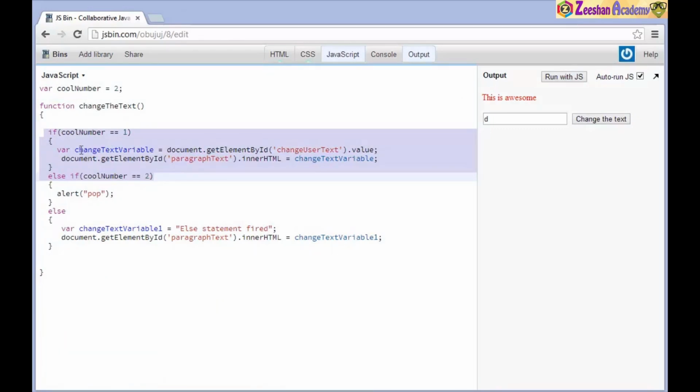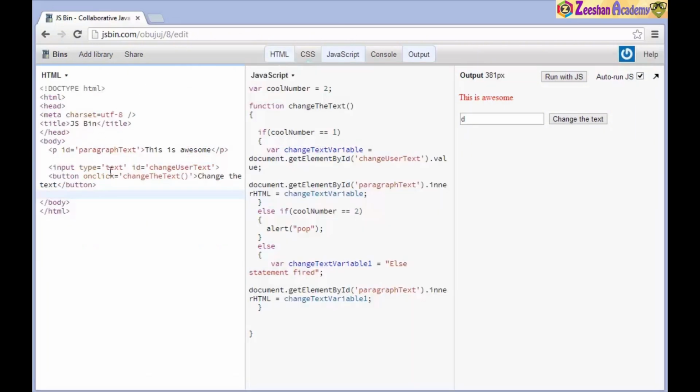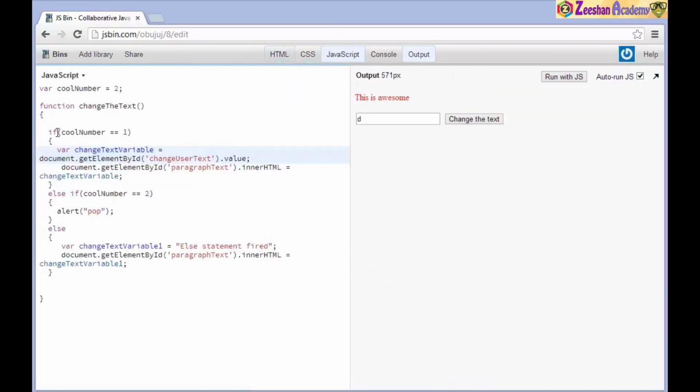Now, the way this works is that, again, computers read lines like you read books, line by line, and they read every line. So when this function is called, and remember the function is being called from this HTML here, if cool number is equal to 1, it does this. If it doesn't equal 1, we then go to the else if: cool number is equal to 2. And in this case, cool number is equal to 2, so we run this code. And if cool number is not equal to 2, it will run whatever's in the else statement. So if I just type in fun here, you can see the else statement is fired. That's pretty much what it is here.